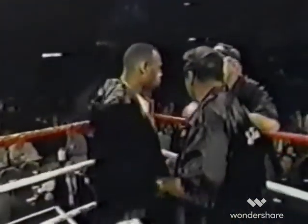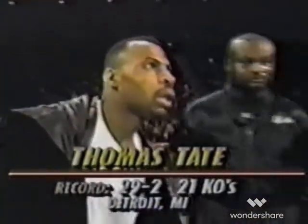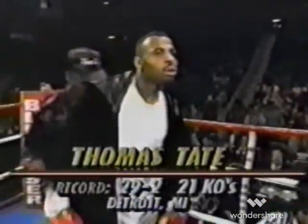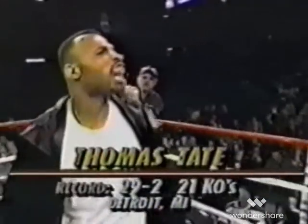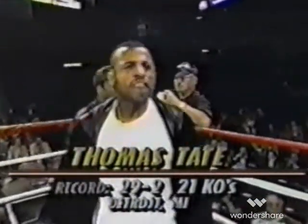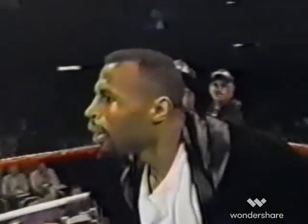The red corner, wearing the white trunks with black trim, weighing in at 159½ pounds. He comes to us from the Motor City of Detroit, Michigan, and his professional record, 29 victories, 21 KOs, against only 2 defeats. Ladies and gentlemen, he is the #1 ranked contender in the world, Thomas "Big Dog" Tate!